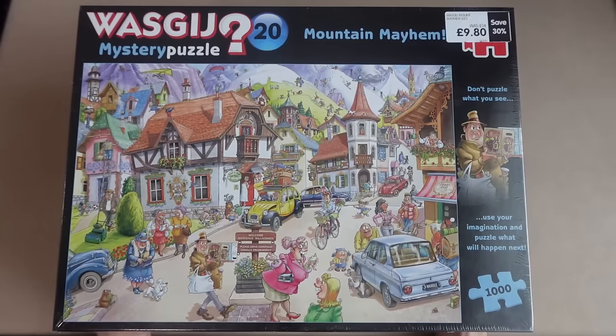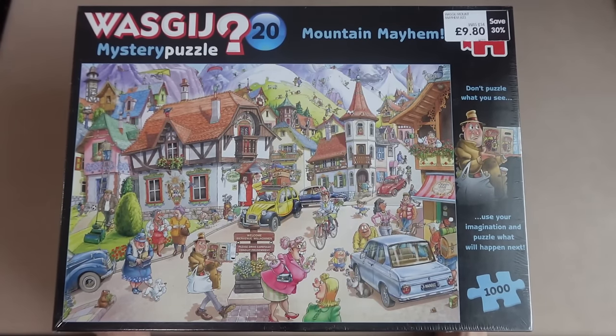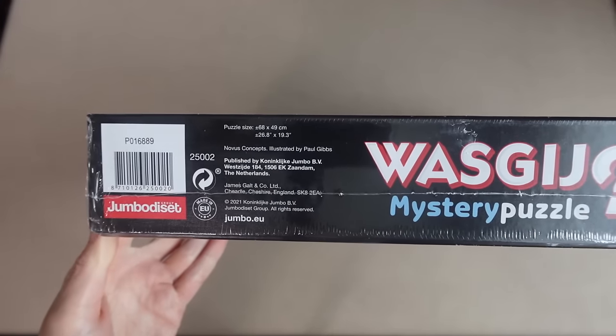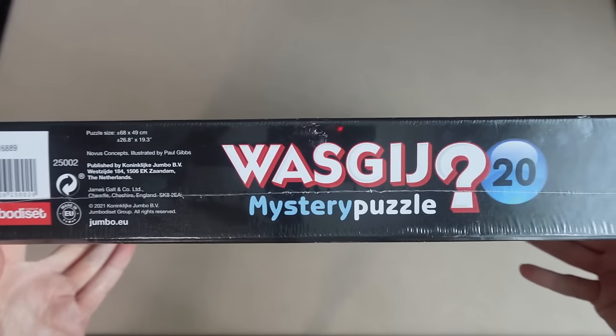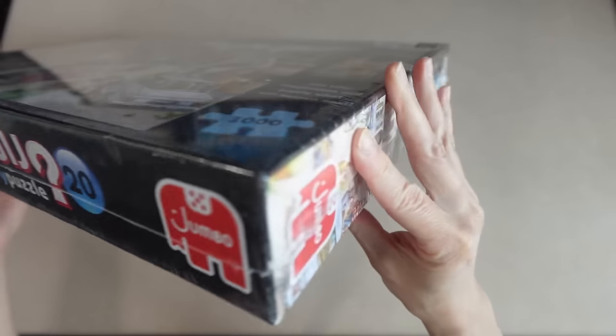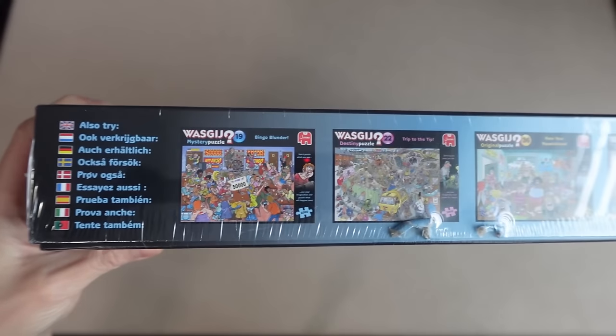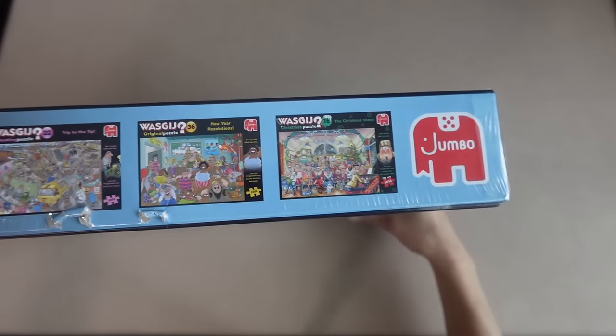So I was really glad that I found quite a big selection of these puzzles out there. And the puzzles that I'm talking about are the ones from Wasgij, I don't know how to say it. But they're from the company Jumbo. And this one is called Mountain Mayhem. It's 1,000 pieces and it's 68 by 49 centimeters or 26.8 by 19.3 inches when it's completed. And Jumbo is from the Netherlands.